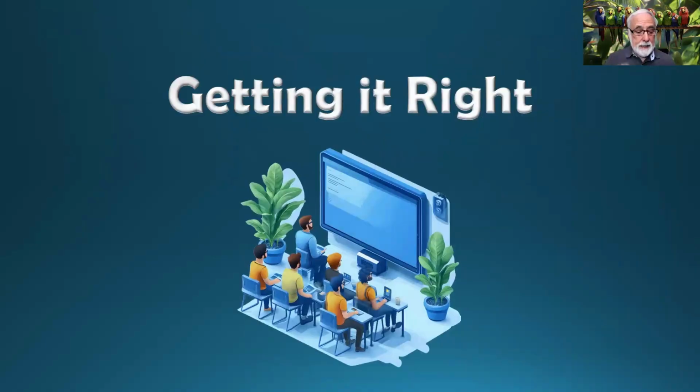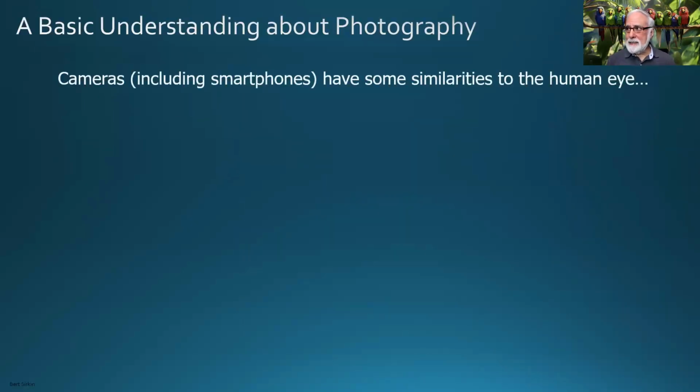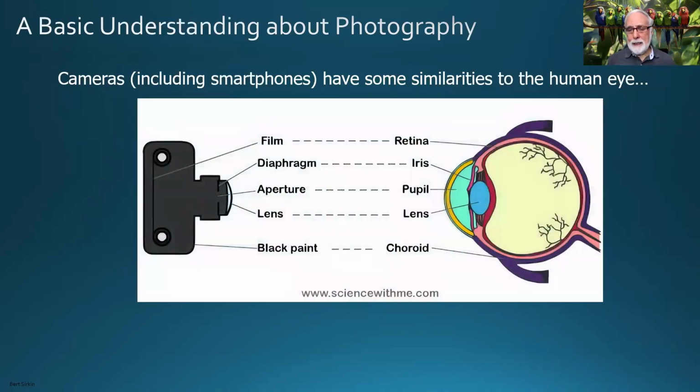So how do we correct these things? Well, there are a number of ways. The first thing is understand that cameras, and when we talk about a camera, we're talking about smartphones or any kind of camera, have a lot of similarities to the human eye. We can actually draw diagrams and show how different parts of a camera have a relationship to the human eye.